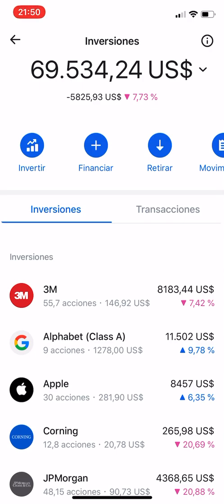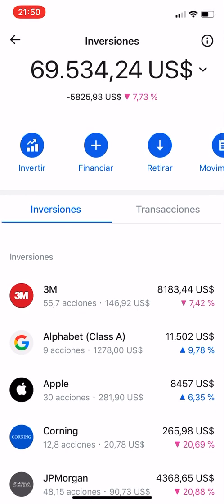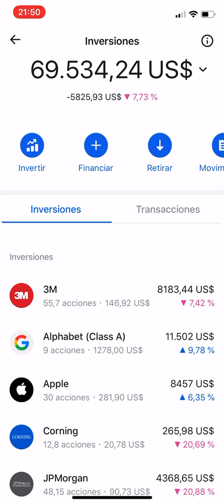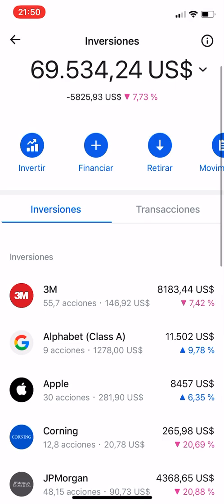Lots of things have happened with all the coronavirus thing and the stock market crash, and then part of it recovering. And I decided to make a change in my strategy. I will explain it in another video with a review of all the portfolio that I have also in ING. But I wanted to show you how it's going in Revolut.